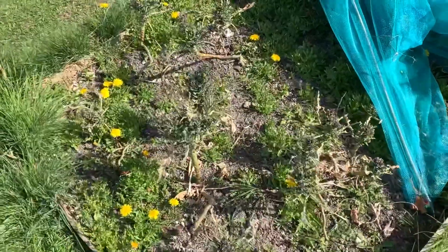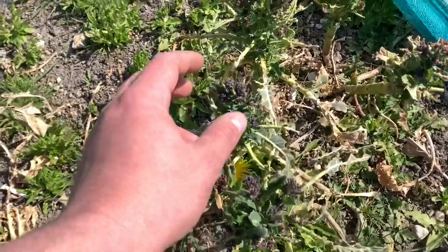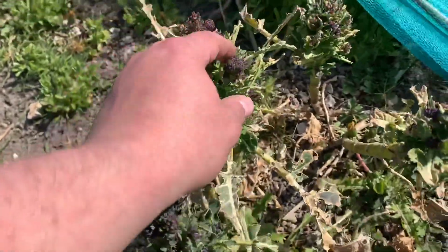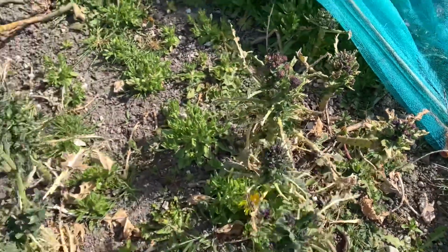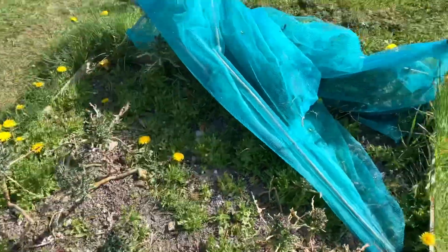And up here is my purple sprouting broccoli from last year. It looks like the pigeons have had a bit of a field day, but we have still got some little broccolis coming through. So I will look at sticking a net over that. I've got some blue pipe at home that I can bring back and put a bit of debris netting over.